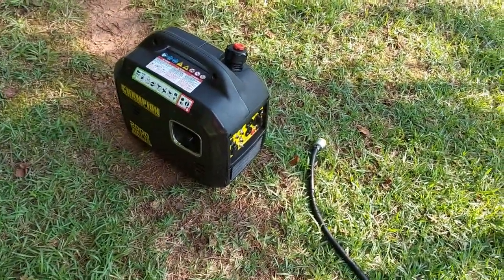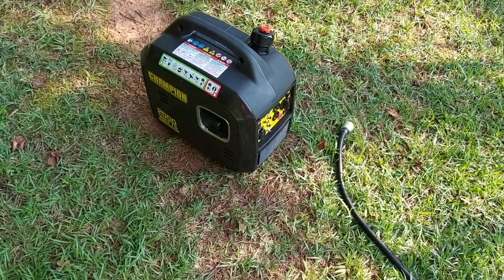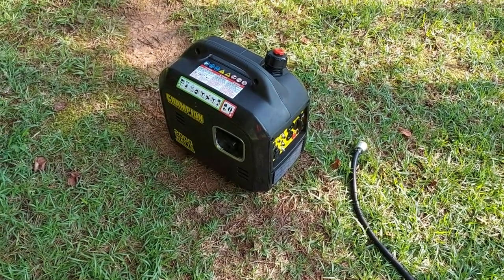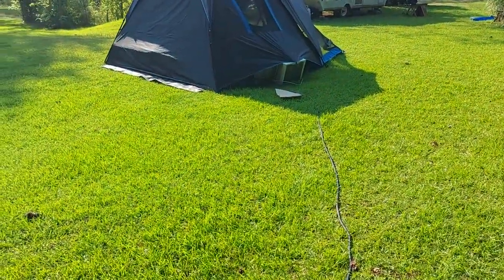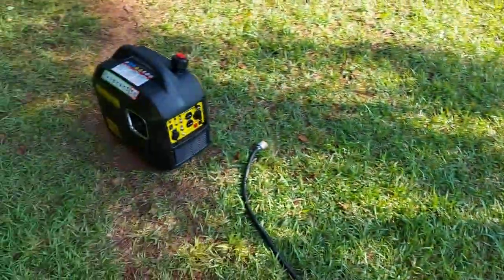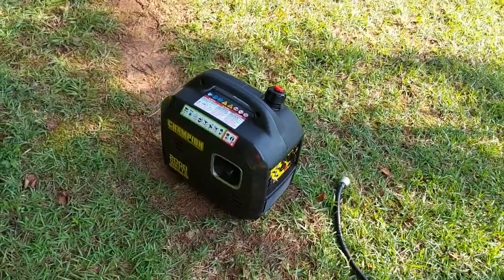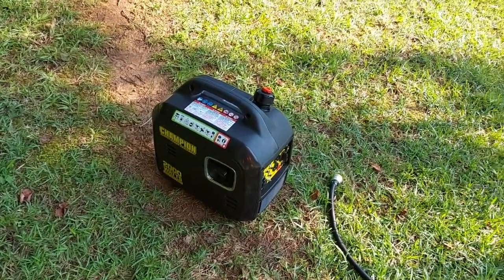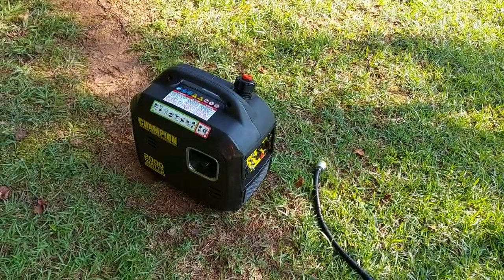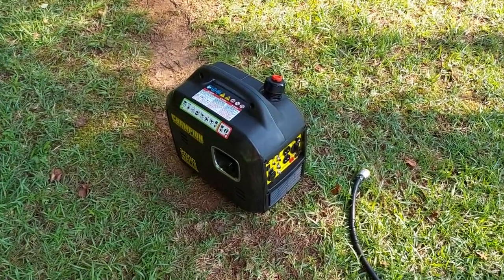But with it being on eco mode, I'm still really impressed that it was able to run 11 hours on 1 gallon of gas, running that 10,000 BTU AC. So I'm just shocked. I'll be honest with you, I figured it'd cut off about 9 o'clock. Outside temperature last night, it wasn't too bad hot. It was about 68 degrees, so it wasn't crazy. Well, a little hotter than that, probably about 72.